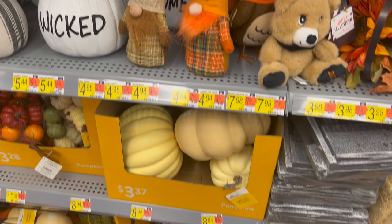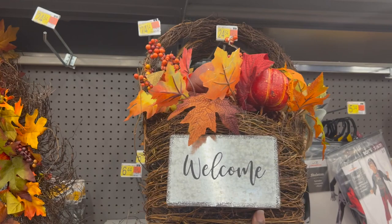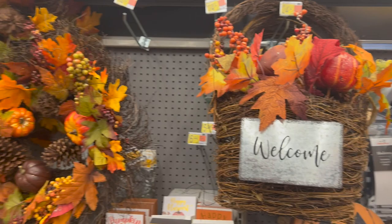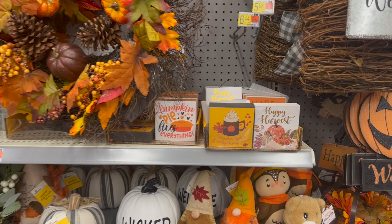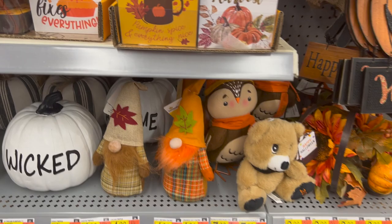Moving on, they have more pumpkins all over down at the bottom, all on the floor. And then they had these baskets that were very cute floral arrangements. And the baskets are $24.54, as well as these colorful wreaths. And then the little wooden squares. Some things like this I have on my coffee bar, they're $2.98, and they had a variety of those.